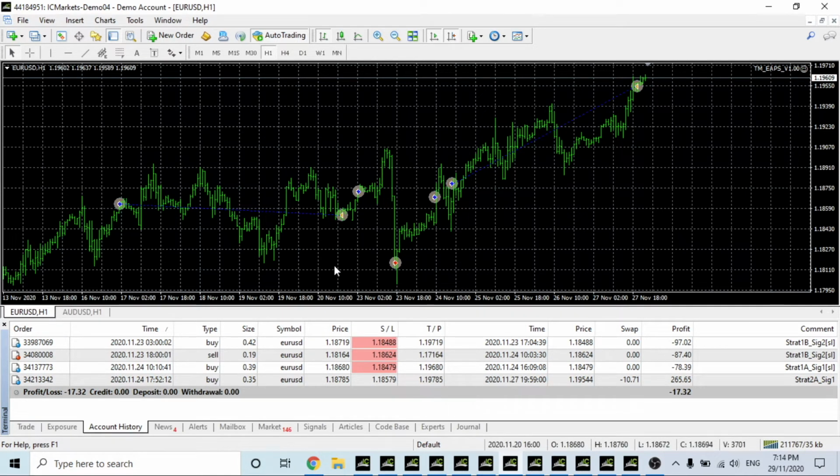Wow, okay. So we're only trading 1 pair. And wow, these trades are pretty big for a $1,000 account. Might have to look at the settings here. So we're only down $17.32. The first 3 trades were losses. So that was a loss. That was a loss. Buy. Loss. And then this was the big winner.